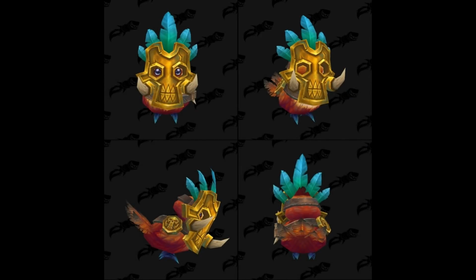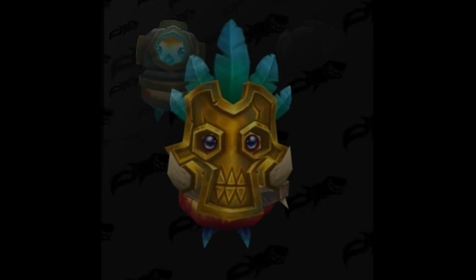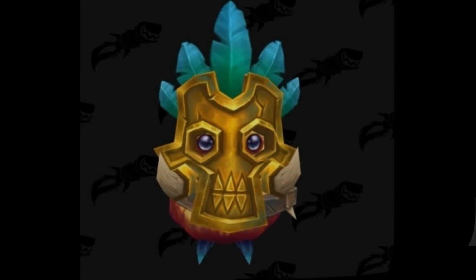He seems to be getting some kind of cool Tiras themed costume, some form of scuba diving suit, and an epic troll mask, obviously Zandalari in nature. Freaking awesome. PEPE for life.